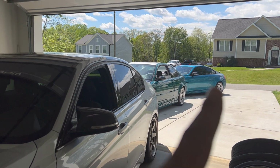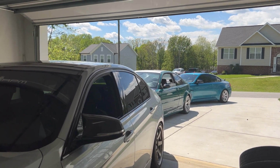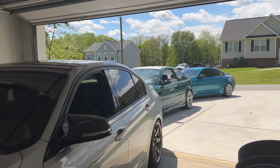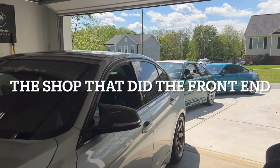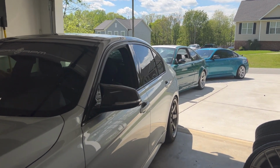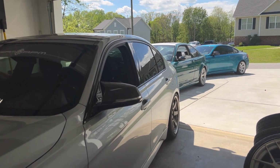So the wing is still currently not on the car. I took it from the shop because I got upset that obviously the deadline got pushed back again. And after dealing with an extra month and a half of my car not being done when I was told it was going to be done in 2 weeks, I just got really irritated. I'm usually really nice about things, and I was just not in the greatest mood. So I was like, you know what? Forget it.